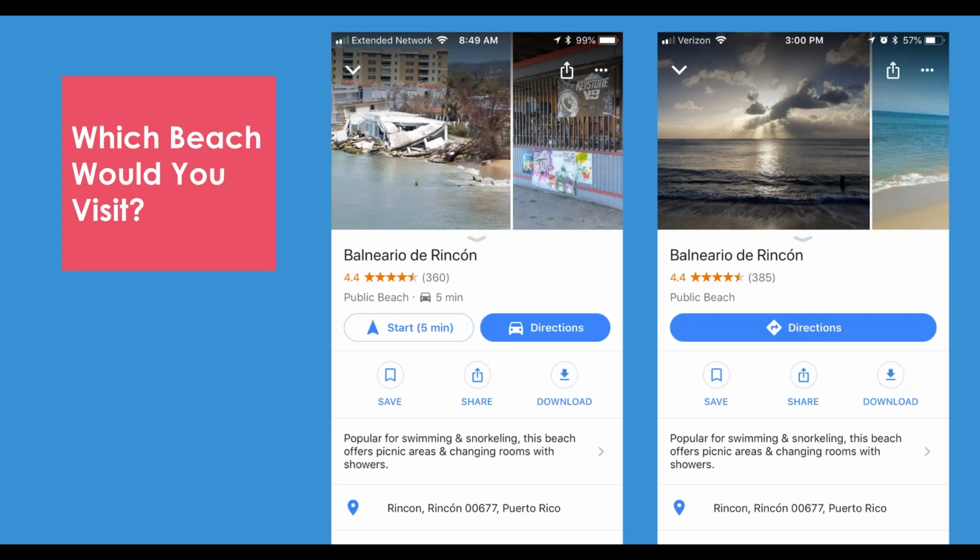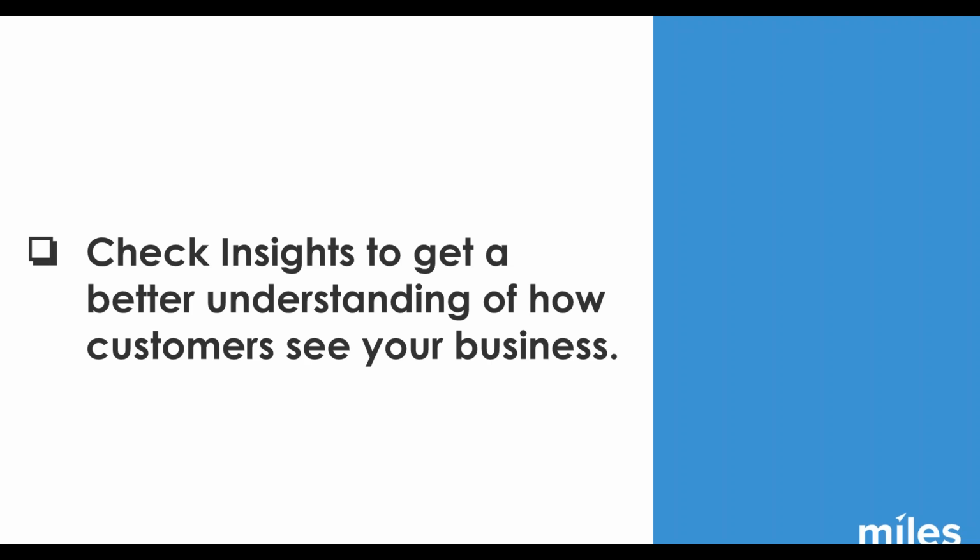We are in the process of doing the same program in Puerto Rico in response to the hurricane there. And this is a great example of what maintaining photos can do to improve the appearance of your listing. Which beach would you visit? This is the exact same Google listing for the beach, both after the hurricane and before we went down there and shot new photography. And you can see that that listing has now been updated with more current images, which really showcase what the destination looks like now, not what folks are afraid that it looks like.